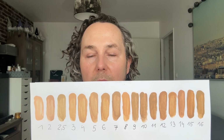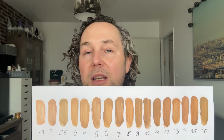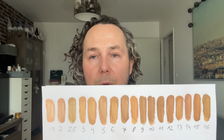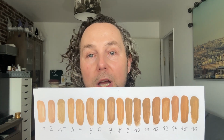And to give you a comparison, my shade is B10 in Chanel Numero 1. B10. So if you are B10 in Chanel Numero 1, maybe this one will be helpful for you. Although in-depth shades have already been presented in a previous episode, so if you would like to, you can have a look. You're more than welcome.